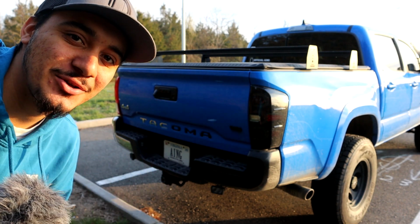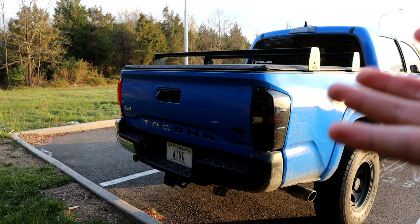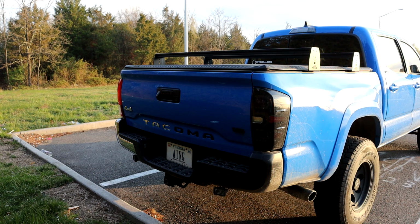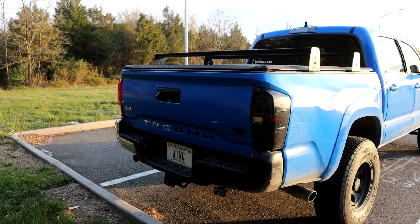Onto the backside of the Toyota Tacoma, there's not much I would do. I would plastic dip the chrome corners just because since the truck's gonna be black, everything else can just be blacked out with it. And you already know, plastic dip is like $2 at the dollar store. I don't know why I said that. What I was trying to say is it's really affordable.